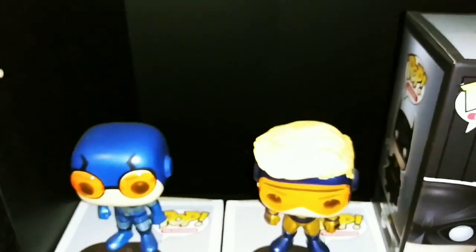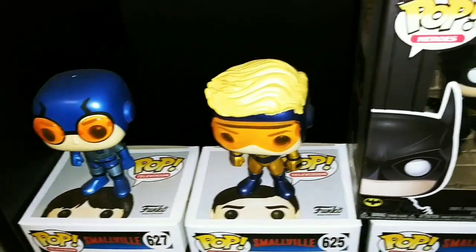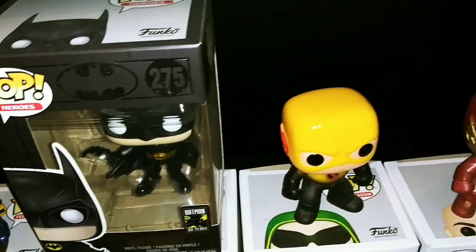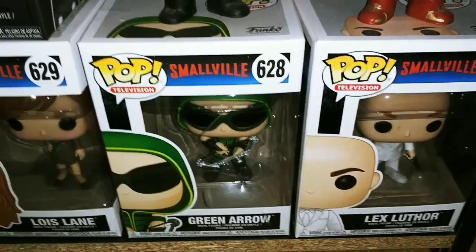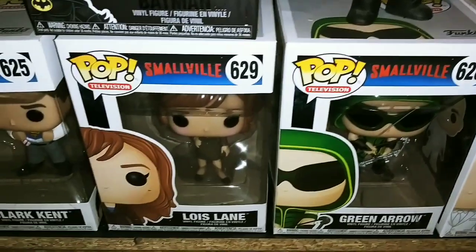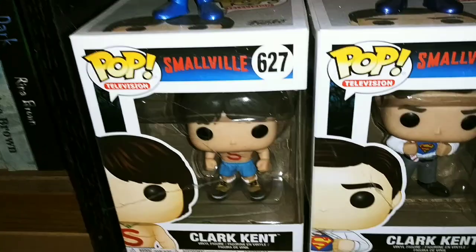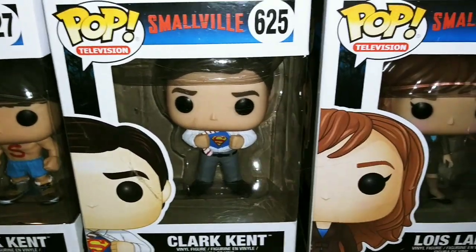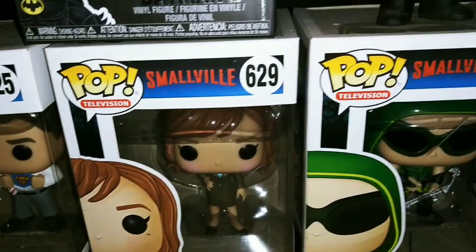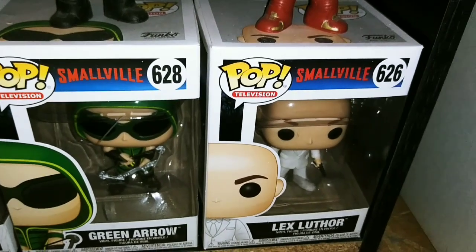And going down into another DC shelf. This is all Pops down here. And underneath that is the Smallville set. I always wondered why they didn't make more of these. I'm surprised they didn't do a Clark with the black jacket, and a Ma and Pa Kent and a Lionel Luthor. Seems like they would have done those.